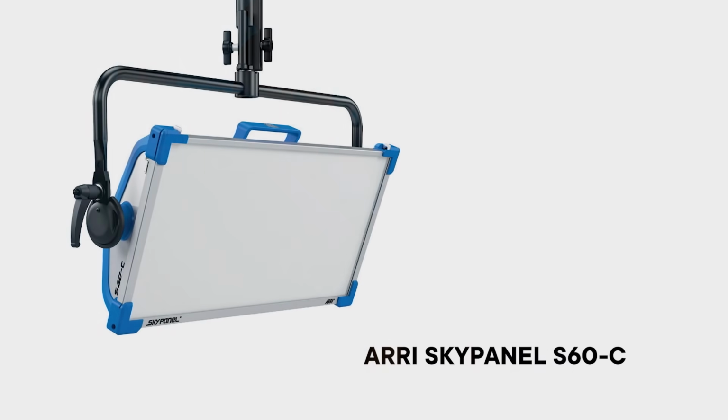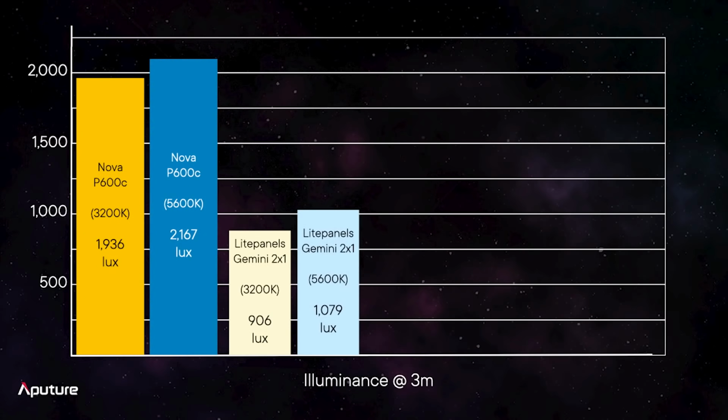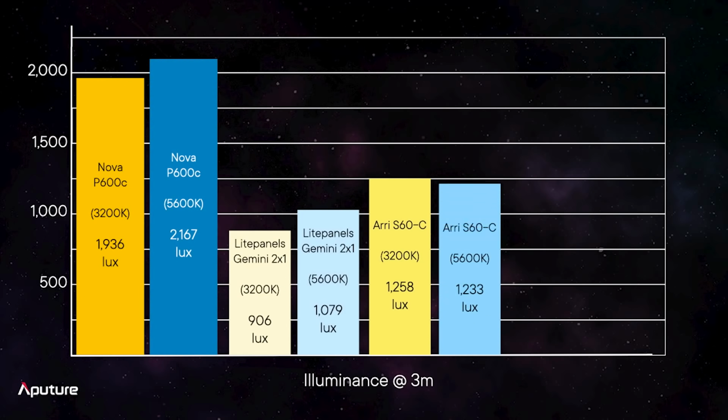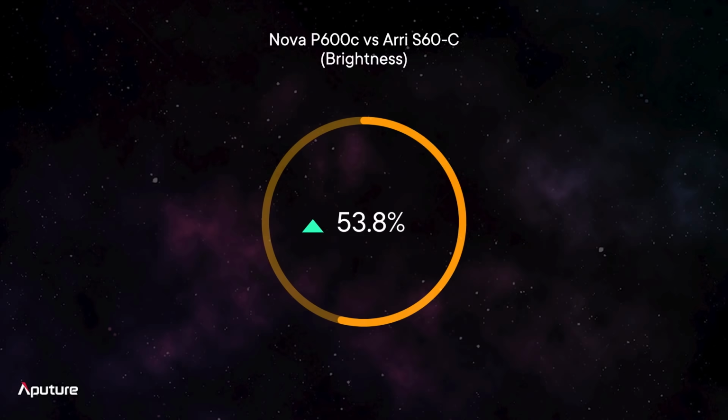And now let's talk about the most prolific 2x1 panel on the market, the Arri SkyPanel S60C. At 3200 Kelvin and 3 meters, the S60C measures with its standard diffusion at a lux of 1258. And with 5600 Kelvin, you're getting 1233 lux at 3 meters. At 3200 Kelvin, the Nova P600c is more than 50% brighter than the S60C, and at 5600 Kelvin, the Nova P600c is about 75% brighter than the Arri SkyPanel S60C.